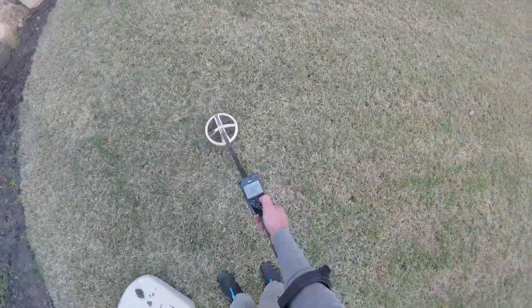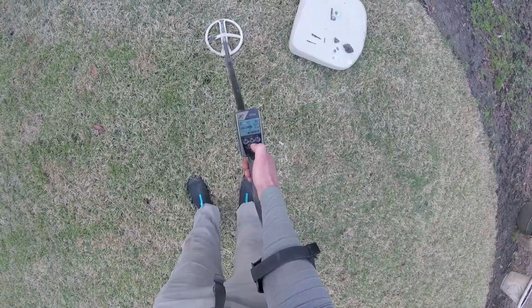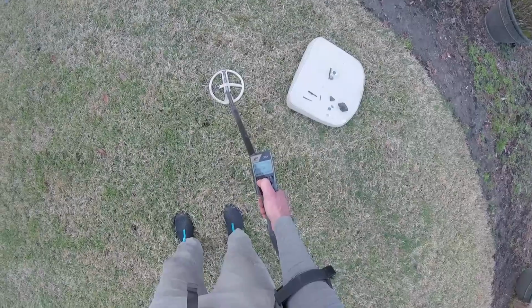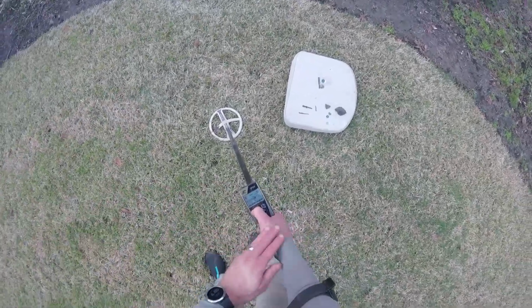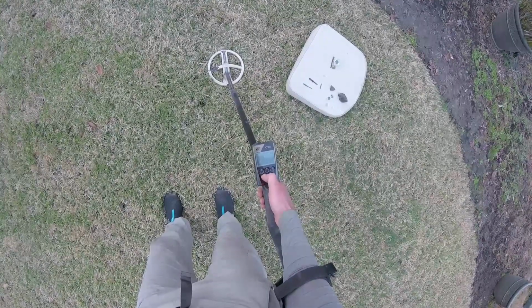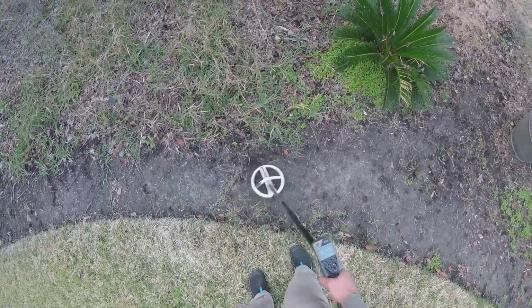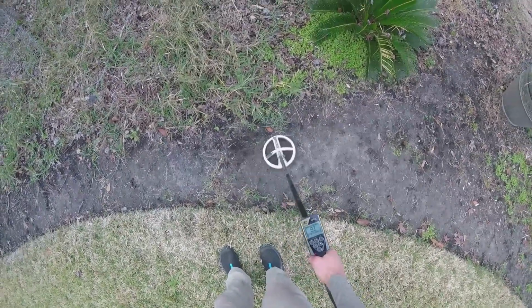Just the way it is. Let's go back to the ORX. Coin fast again. 10 disc. 14. Let's just drop that down to 13.3, as I had it on the other one, so we can compare the exact signals. Reactivity 3, 90 sensitivity, 87 ground balance. I would say audio response for the ORX is at 4, just based on the sound of that, but it is getting it.